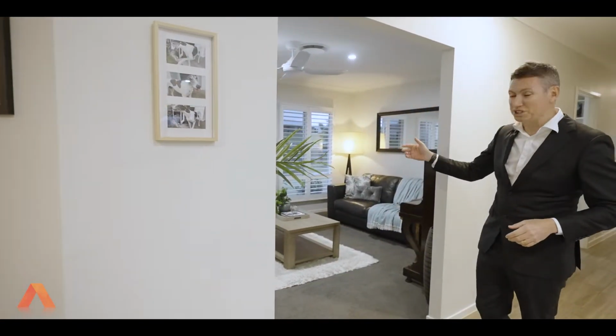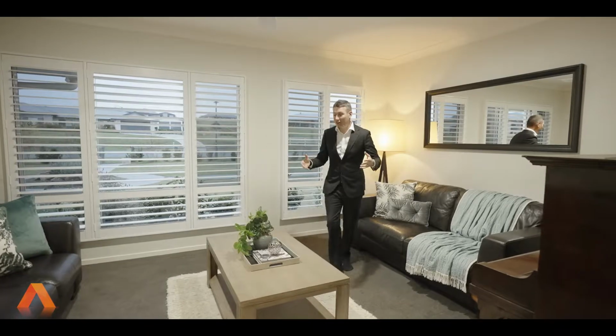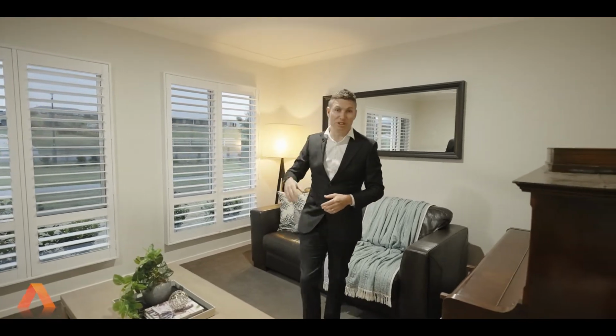So, first living area. So the first living area is situated at the front of the home. Plenty of windows, so you've got really beautiful views to the outside, and it's even been finished off with sensational plantation shutters. Now, that is only living area number one. Let's show you number two.